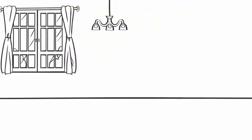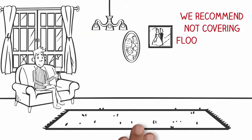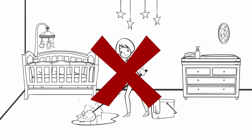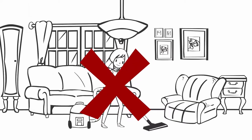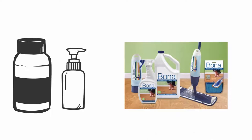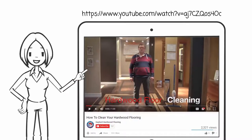Artificial and natural light may change the color of your floor. We recommend not covering floors with area rugs until the full color change has occurred. Never mop your floor, leaving it wet, or use a steam cleaner. This moisture will get under the finish and cause it to peel. Although there are many products on the market, we recommend Bona hardwood floor cleaning products. Watch our video, How to Clean Your Hardwood Flooring.